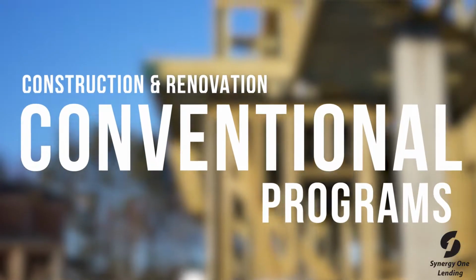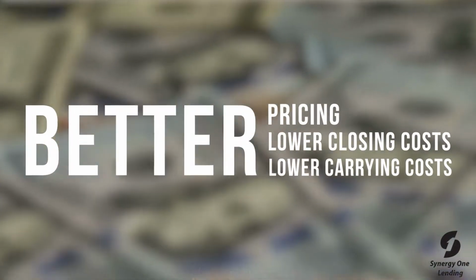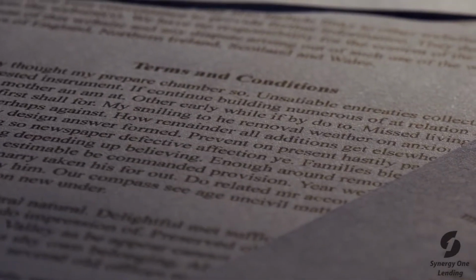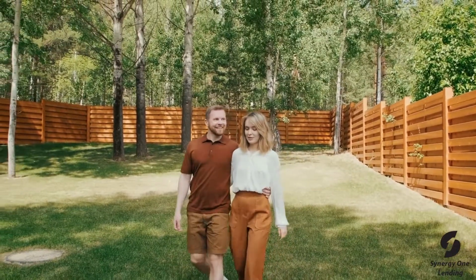So now let's talk about the conventional construction and renovation programs. The conventional programs are typically for somebody who has a little bit more down payment and a higher FICO score. So the conventional loan programs are going to have better pricing, lower closing costs, and carrying costs. Also on the conventional product, we have expanded guidelines as far as what can be done. So as an example, you can add a swimming pool. You can do landscaping and fencing, which you can't do on the FHA program.